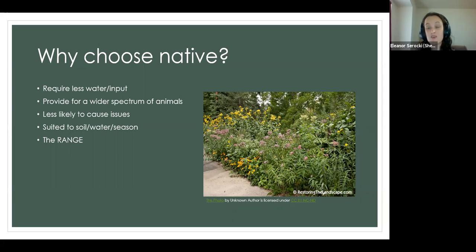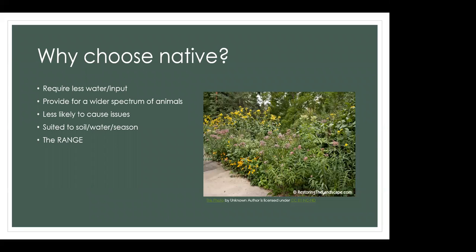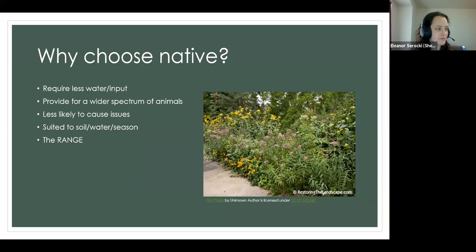Butterfly bush, for instance, only feeds one species of caterpillar. It's a great pollen source or nectar source, but it only provides for one leaf-eating stage, whereas an oak tree provides for hundreds. So we want to be careful that we're providing for this wider spectrum of our animals. We want something that's going to be less likely to cause these kinds of problems. So if it's native in the first place, if it does get out, it's probably not going to be as problematic.